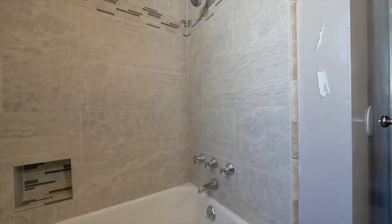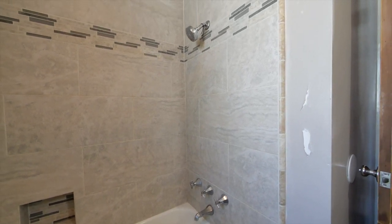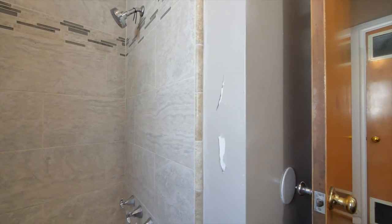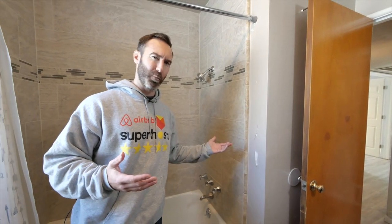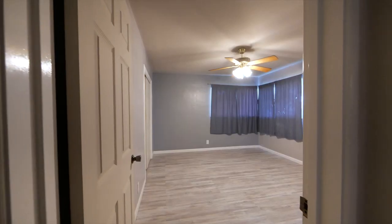Now here's something I don't like that I see, and we didn't see this the first time, but there's a lot of chipped paint right here. So we're going to have to unfortunately recommend to the owner that we get this fixed, because that's not okay. I'm going to come in here as a guest and I'm going to see all this chipped paint and I'm going to think, what else is wrong with this house? So we've got to get that touched up right away as well.